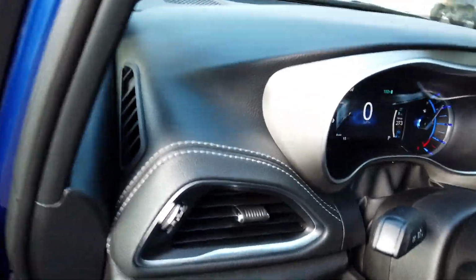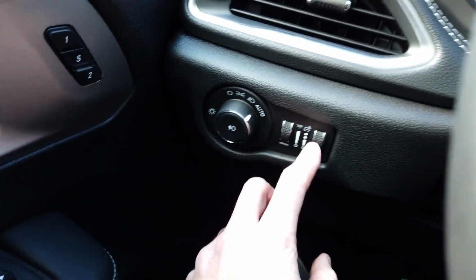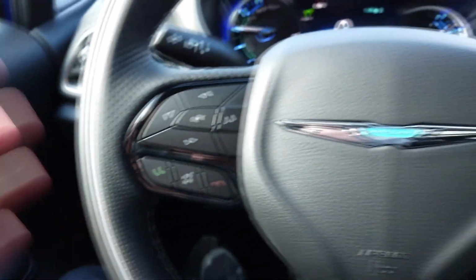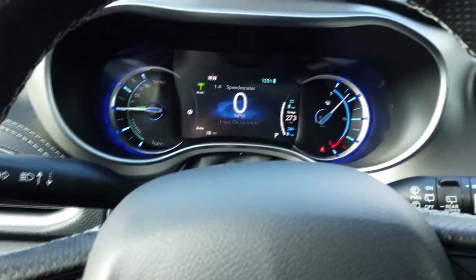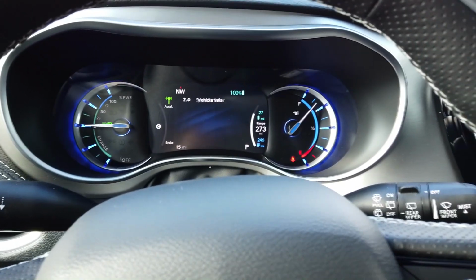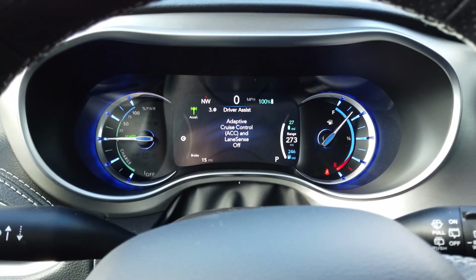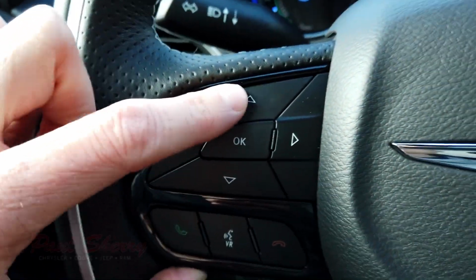Coming in, sitting down, has auto headlights, fog light there, some ambient light controls, and then in the steering wheel you really have a lot of demanding view here. So we have our selector here on the left. This is going to control what we see here, get you into some settings, some vehicle info, when you need to change your oil, hybrid info, how much battery power is left, all that with the click of these buttons here.